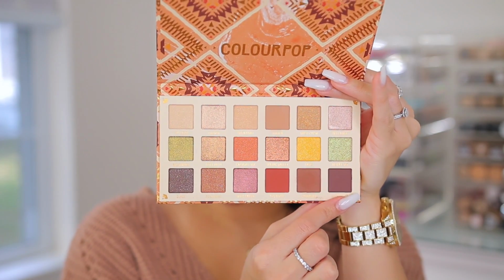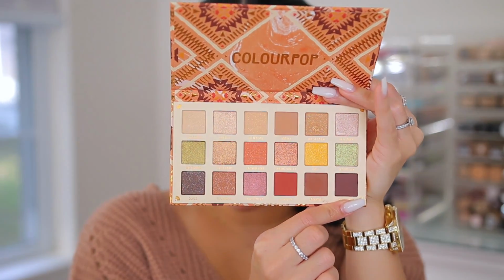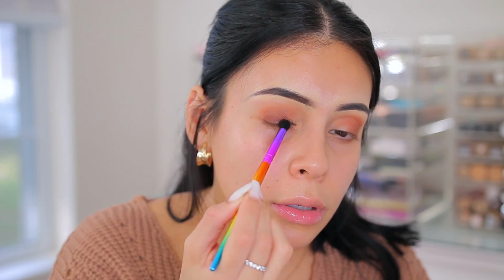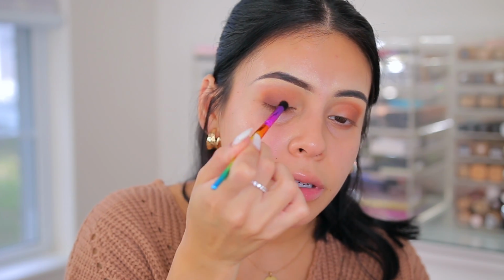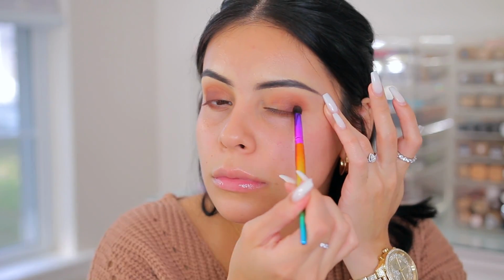So I'm gonna take this color right here on the end. It's sort of like a deep purpley brown color. And I'm just gonna run that also on the outer portion. Deepen this up a little bit. I think I just wanna do something really simple today, like all matte, using some browns, and I want to do some brown winged liner with a little pop of glitter, I think.